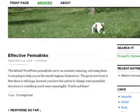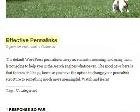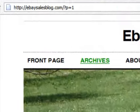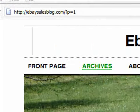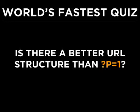You can see here that my article is entitled Effective Permalinks, and it sure would be nice if the URL structure told me a little bit about what I could expect to find on this page. Maybe it includes the title of the post. Well, what if instead of ?p=1, the URL structure instead included the title of the post? Wouldn't that be more descriptive?